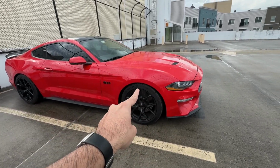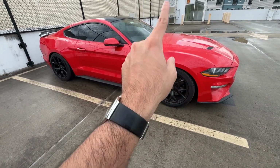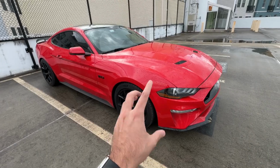The brakes themselves were around $300, and I paid about $150 to get these brakes installed. So overall, $450 for a brake job for a 460 horsepower car. That is not bad at all. We're talking about a 460 horsepower car with the brakes being replaced for less than $500.